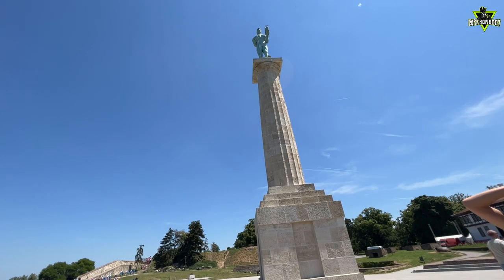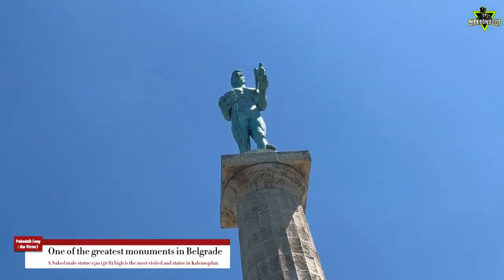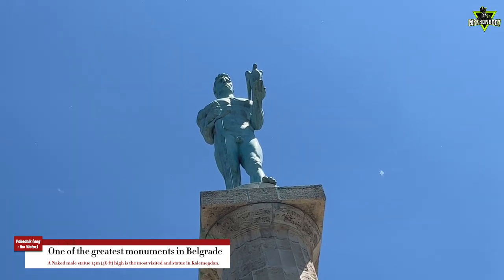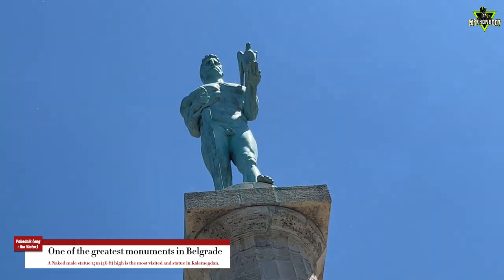So guys, here we are up close to the unknown man. I think this will do it. The naked guy. It's not easy to capture him, but yeah, I think you guys get an idea.